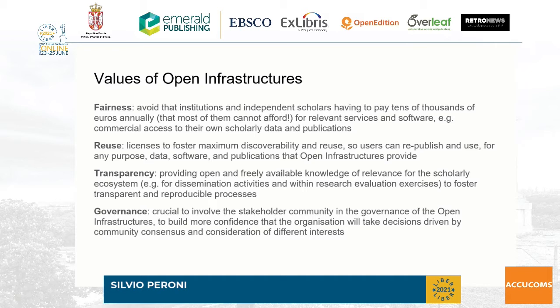Thank you. So let me start by introducing 4 important values that we believe are conveyed by open infrastructure, relevant to libraries but also to the scholarly domain in general. We believe that open infrastructure enables fairness, since it avoids that institutions and independent researchers who don't have the possibility to spend a lot of money on commercial services or software can use the services they need for their daily job, be it research, but also policy makers, activity or monitoring research and these kinds of things.